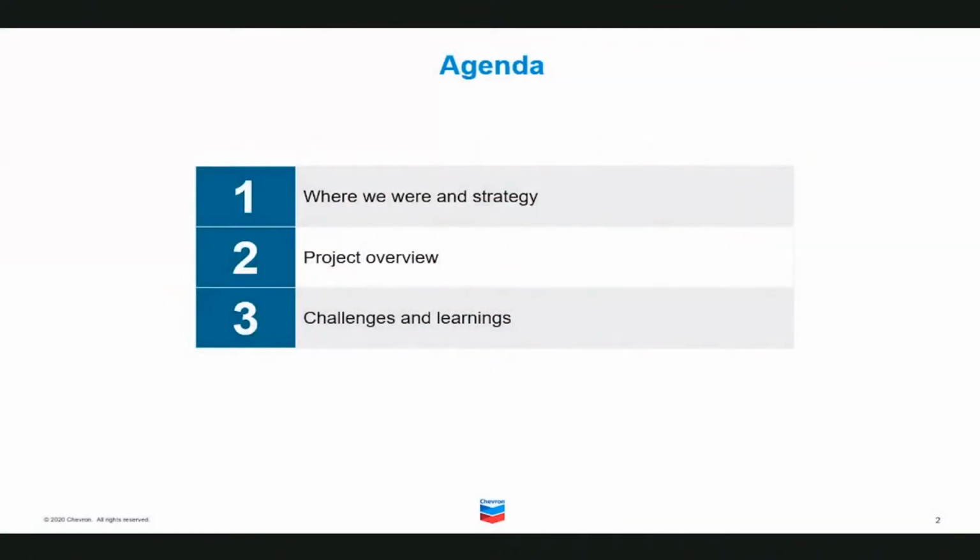And today, we also have this demand on us for an end user experience. So let me tell you a little bit about our story. I'll talk about where we were. I'll talk about our overall project and how we got it done in 7 months in a global enterprise. And then I'll tell you what I thought worked and what some of our learnings were.